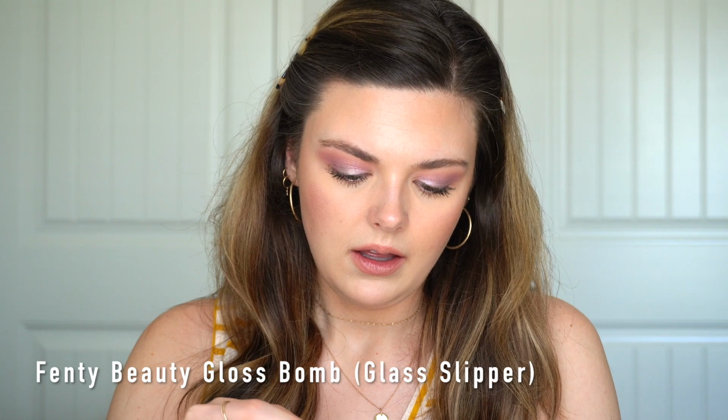I'm going to take some gloss because I love a good glossy lip. And this is the Fenty Beauty Gloss Bomb in the shade Glass Slipper. It's just the clear one.